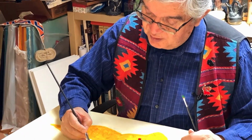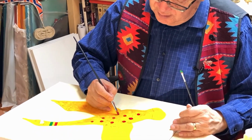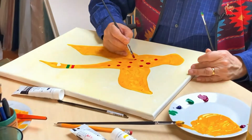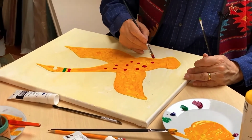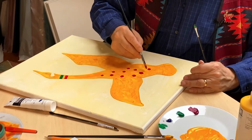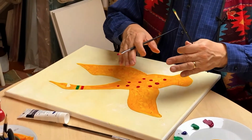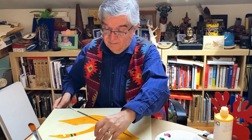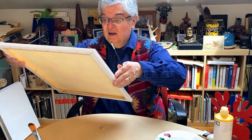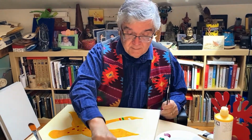In this case, we've got this beautiful Canada goose. I'm going to put one more dot here. So you can see that there's a pattern going through here, like that. That kind of a pattern. And even the goose itself is kind of a V shape. I'm going to paint the beak. I'm going to paint it blue.